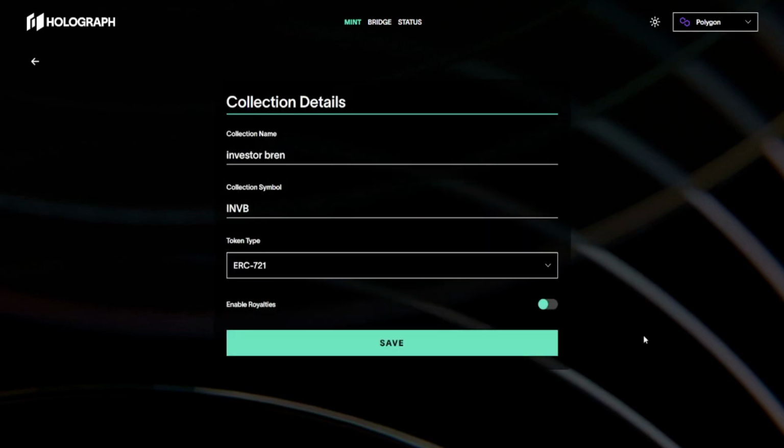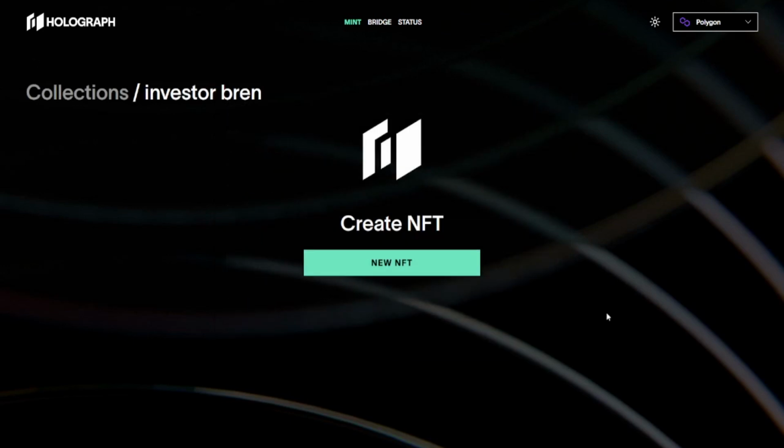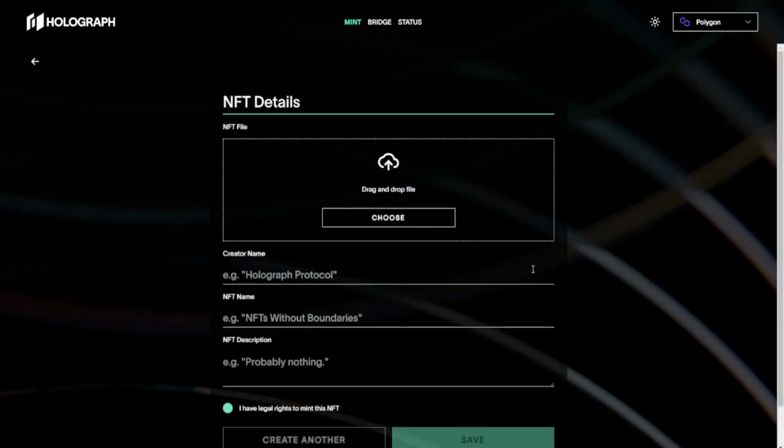On this page, we give our collection a name, a symbol, and then we click Save. As we can see, we don't have to sign any transactions because this is not being done on-chain yet. Once we have a collection, we click New NFT to create our first NFT. First thing, of course, we need is an image for our NFT. You can just make something random in Paint, or you can use Midjourney, for example.